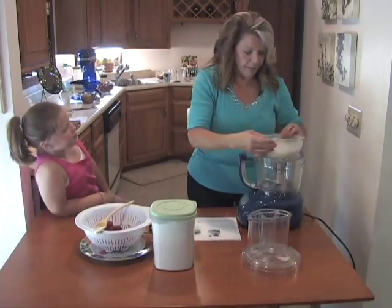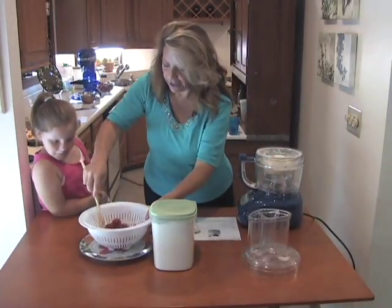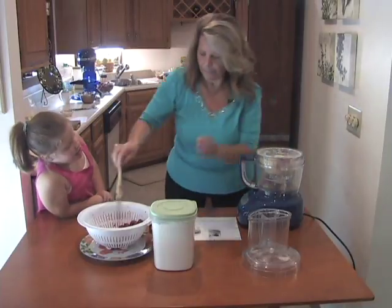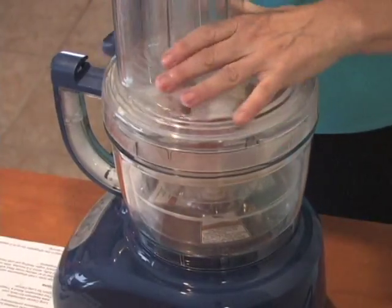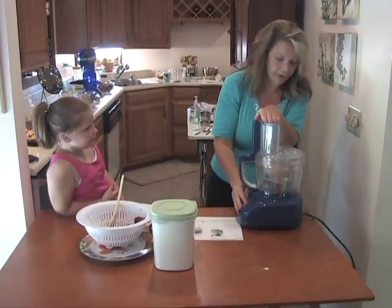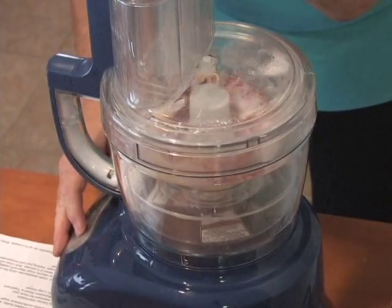Now I'm going to add the strawberries. The best part. Strawberries are very good. I think we've had too much fun today with these strawberries. What do you think? No, we haven't. I'm just going to pulse it because I don't want to puree it. I want to have chunks of strawberries in there. Oh, this looks so good.